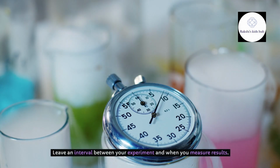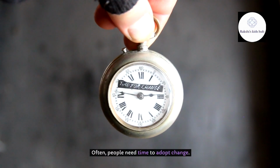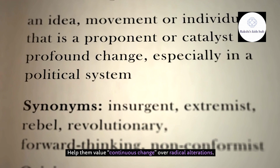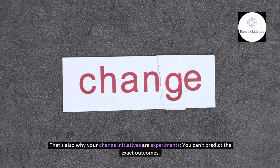Leave an interval between your experiment and when you measure results. Often, people need time to adopt change. Help them value continuous change over radical alterations. That's also why your change initiatives are experiments. You can't predict the exact outcomes.